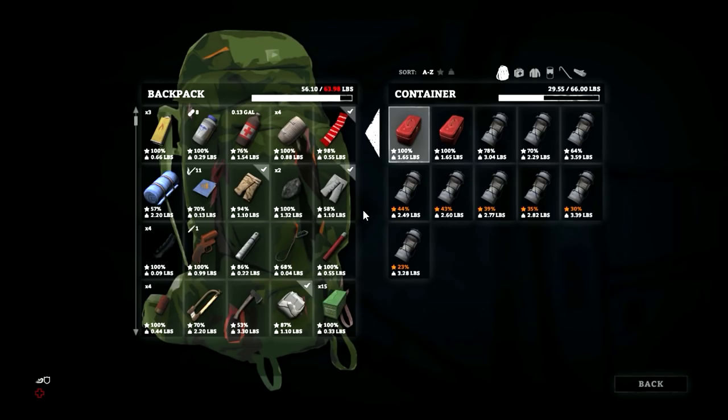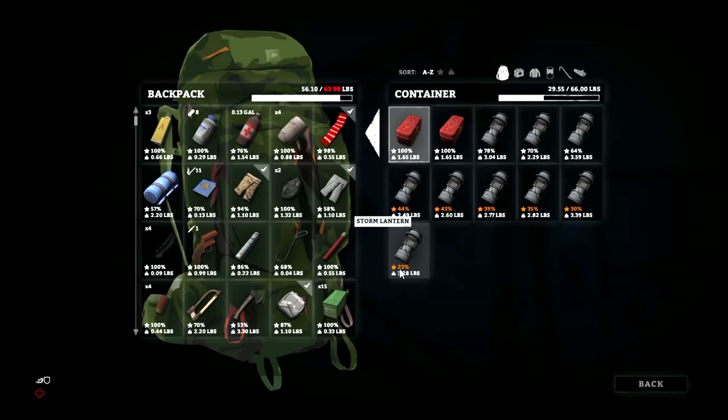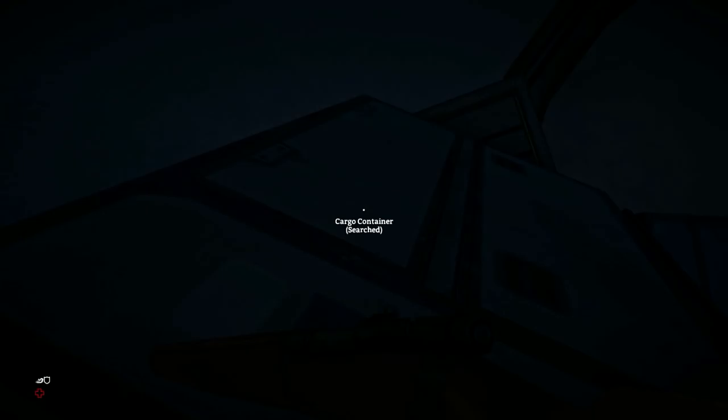Wow, that's a lot of metal, actually. Are these deteriorating, all of these? Because if so, we should probably turn most of these into metal. We should probably scrap most of them, because I don't think the metal deteriorates. We'll check that in the morning. I'll see if that's still 23%. That one's worse for wear there.